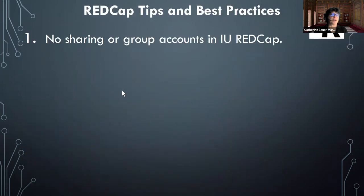So first on the top 10 would be no sharing or group accounts in IU REDCap. Everybody can get their own account, including collaborators, and there's no charge. However, everybody does have to have an account. One of the questions we get commonly is, well, I have an individual account and my collaborator has an individual account, but we need a group account.